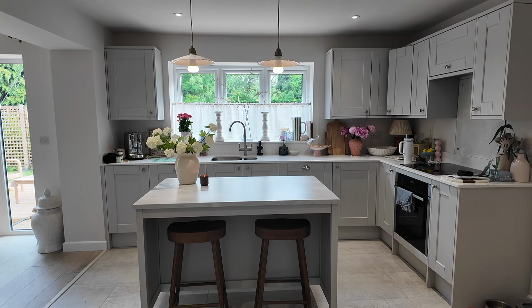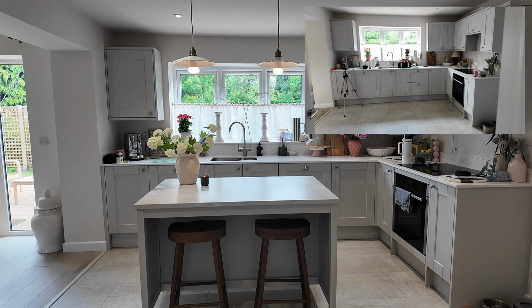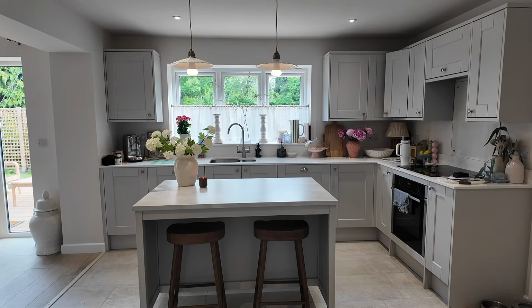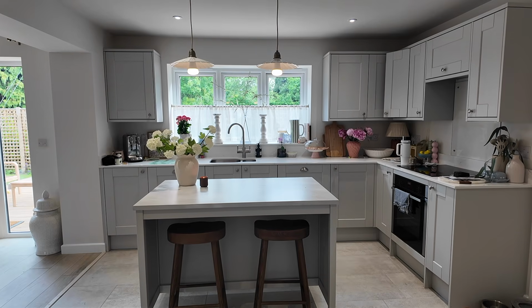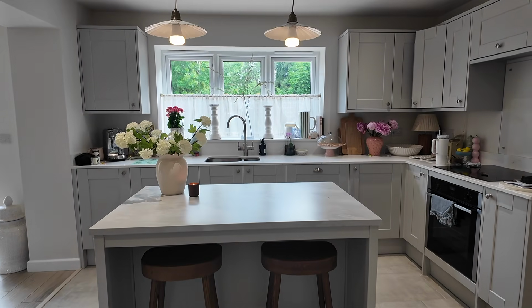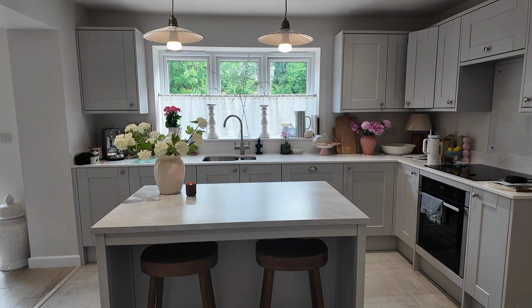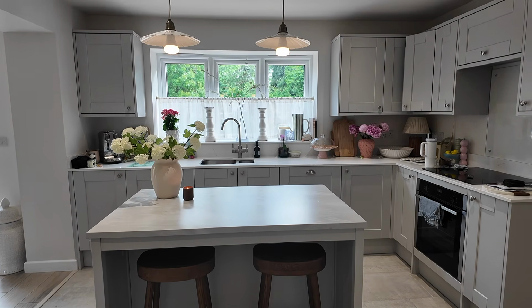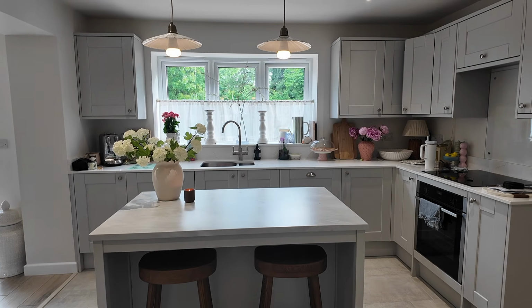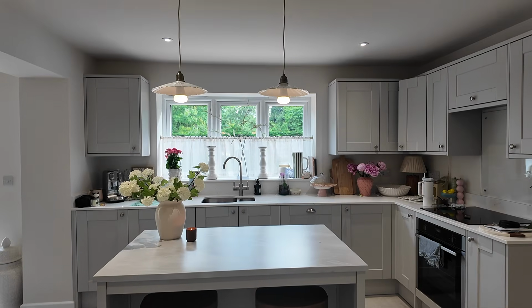I feel like I need to insert a clip of how the kitchen looked before, because honestly, this has made so much difference. I cannot even begin to tell you. I am obsessed. I'm in love. It's everything that I've ever wanted in a kitchen. It's my dream to have always had an island. I know it sounds silly, but I've always wanted an island in my kitchen. I've always wanted hanging lights above it.